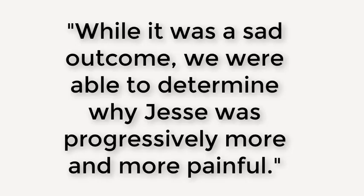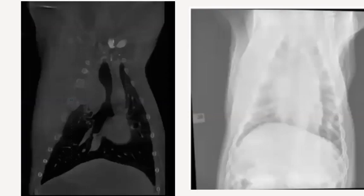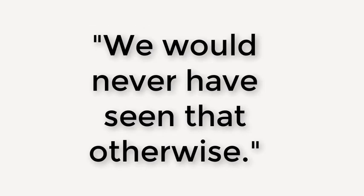Here are some more images of the mass. You can see how extensive the damage from the mass was. While it was a sad outcome, we were able to determine why Jesse was progressively more and more painful. Here are those x-rays again. Huge difference. Going back and looking, we thought maybe those are a little bit different, but we definitely didn't see it the first time, not to the extent of how big this is. We would never have seen that otherwise.